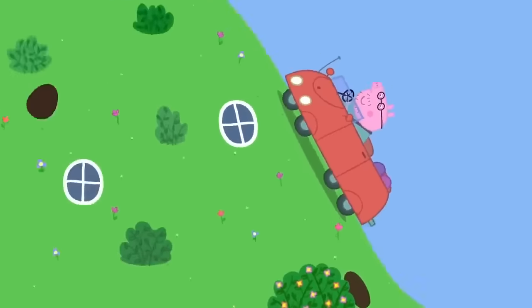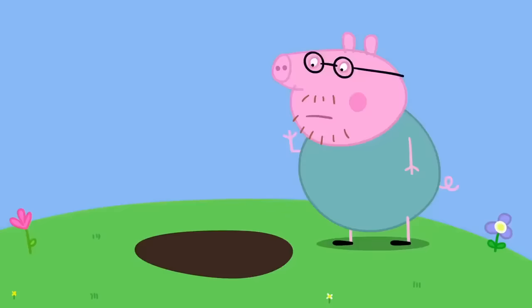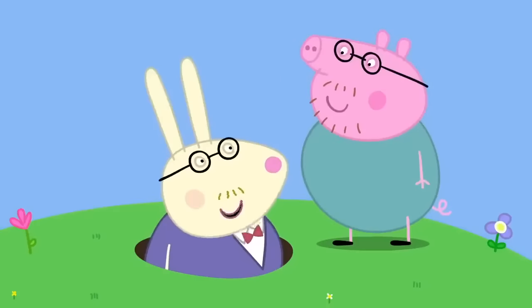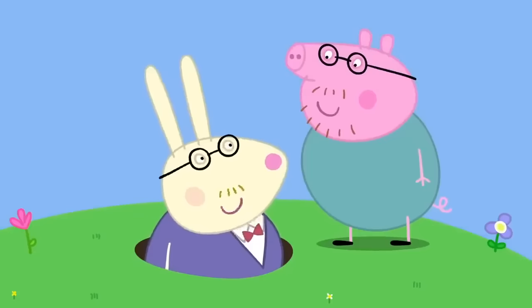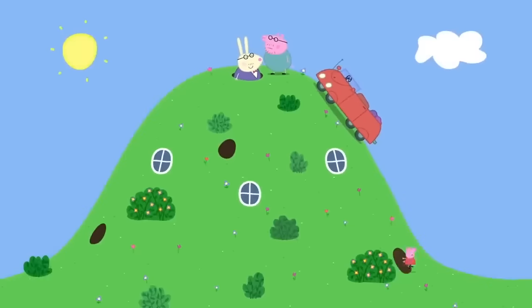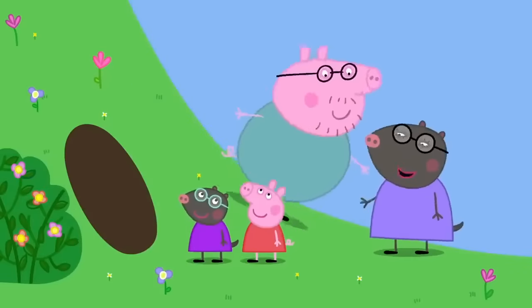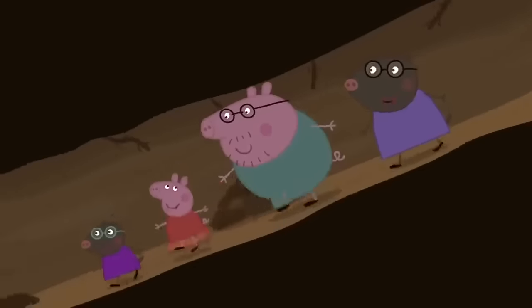Daddy Pig has come to pick up Peppa. Hello? Hello, Daddy Pig. How can I help you? Do you know where Molly Mole's family live? Yes, they have moved in underneath us. Underneath you? Yes, it's quite exciting. Hello, Daddy. Hello, Mr. Pig. Come inside. Please excuse the mess.